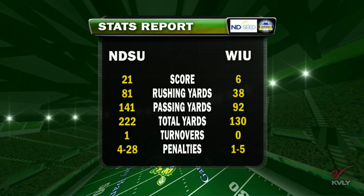Rushing yards, Bison lead. Passing yards, Bison lead. Total yards, Bison lead. Turnovers, the one you don't want to lead in, they lead that one as well, and 4 penalties for 28 yards. Your assessment of the first half.